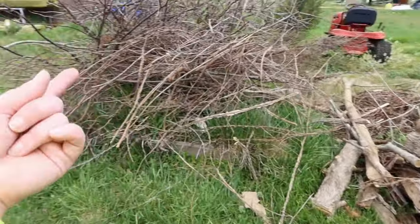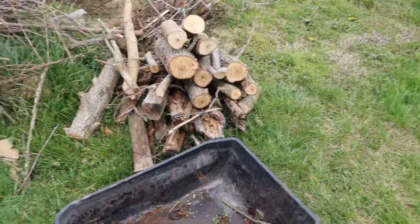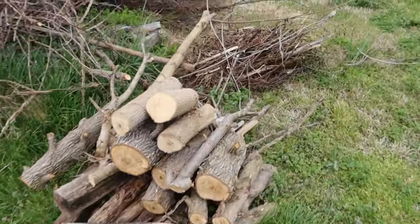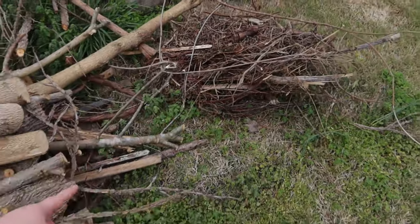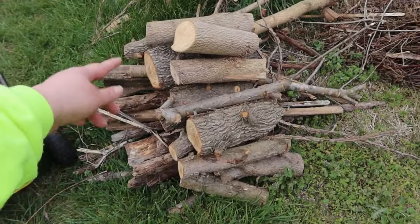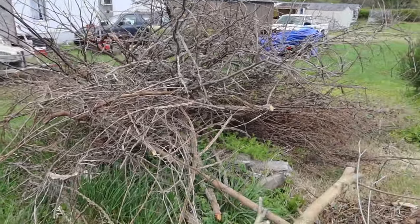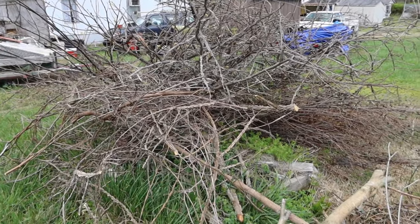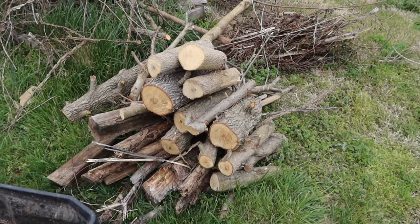I figured we could still use these for fires, you know, in our fire pit. So I've just separated stuff. I've got like good fire starter stuff right there, and then the big pieces right here, and then all those little branches right there. So it's sorted. I told Aaron I love doing this stuff.